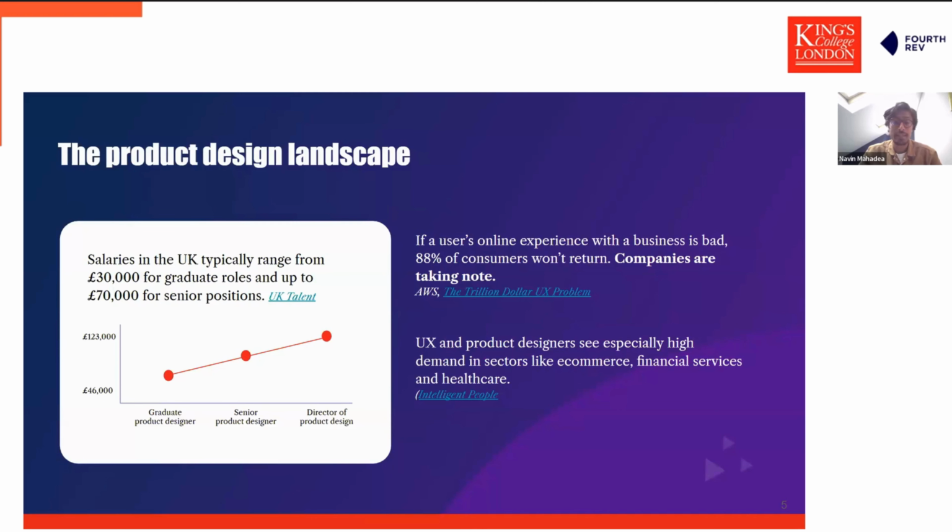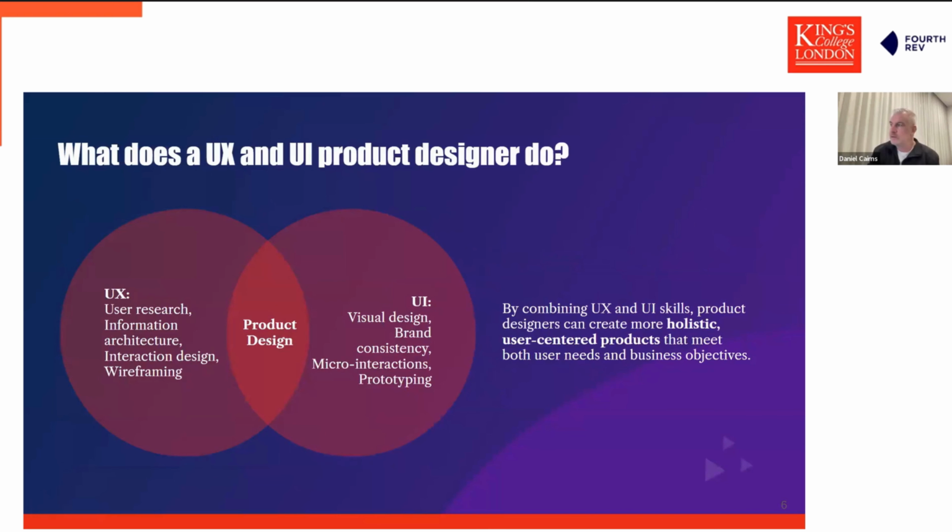So whilst there were many negative aspects to COVID, one of the positives that came out of it with regards to product design is it really ingrained the need for digital products within a whole range of businesses out there. It accelerated it all, didn't it? You're exactly right. Thank you. Just on to the next slide.